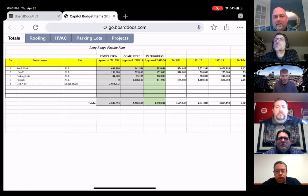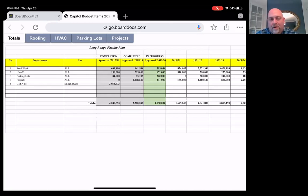Okay. So if you're looking at approved for 1920, we're still in progress with that one. So we go to 2021. We have roof work, 824,000, HVAC, 310. We don't have anything in parking lots because we pulled a lot of the parking lot work for next year into this year, so you see our big number for this year is 320. And our projects, which are things across the district, are 565.